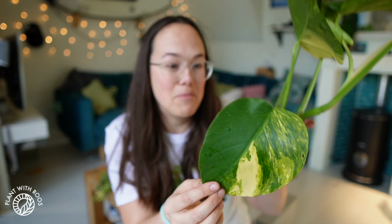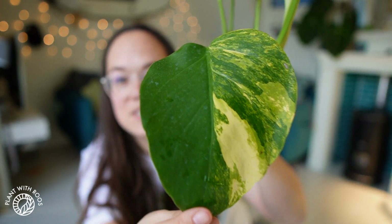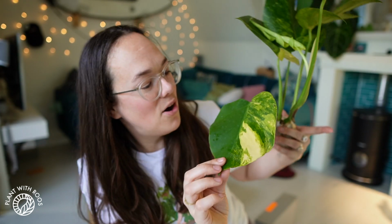You see me looking sideways all the time because that's where my little screen is. And I normally hate when people do that when they're recording and looking at themselves all the time and not at the camera. But that's me today. I'm looking at the plants all the time. Also to see if it's in focus.